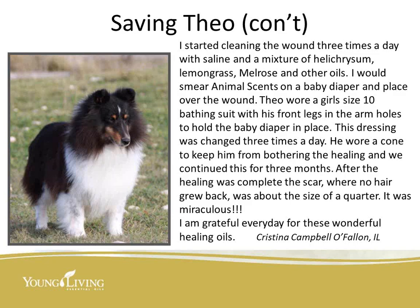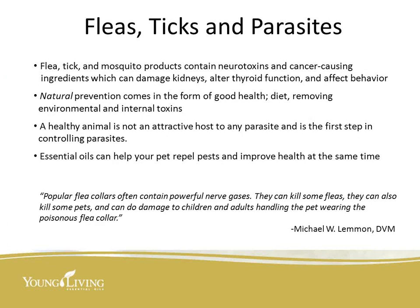I took him back to the vet, and the vet was amazed. But do you think the vet would incorporate oils? Absolutely not. But I'm just here to say that I was so grateful for Theo's healing because he was just the best dog ever. And I used these healing oils for him, and I use them on my dogs today. So this is my testimonial. I'm Christina Campbell, and I'm from O'Fallon, Illinois.